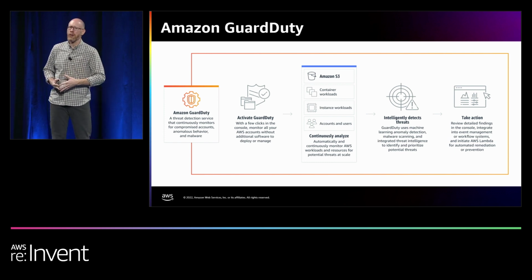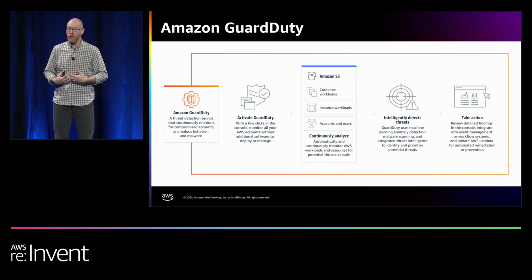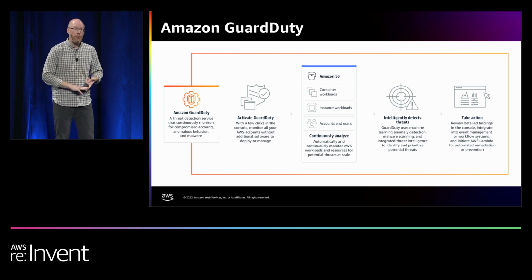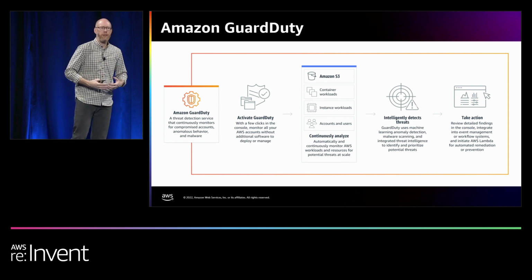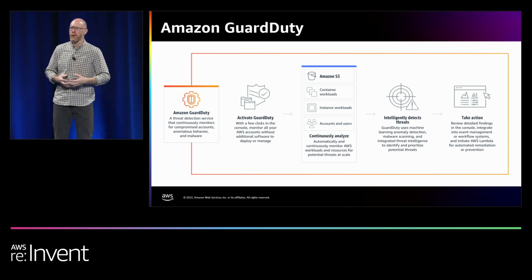As soon as you turn on GuardDuty, it will immediately start consuming data from the log sources that it supports based on the features that you've enabled. Those log sources include CloudTrail, VPC flow logs, Route 53 DNS query logs, S3 data event logs, and now EKS audit logs. GuardDuty consumes that information, and then it's going to generate findings in a couple of different ways.